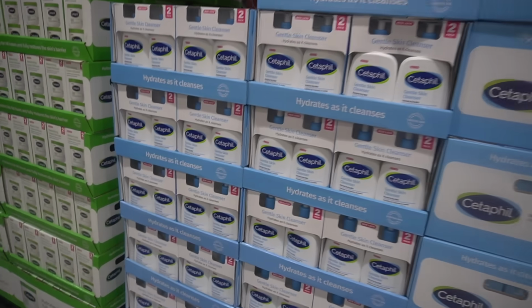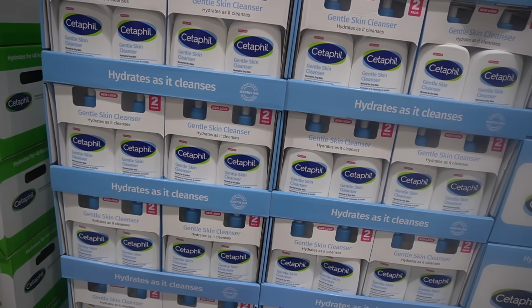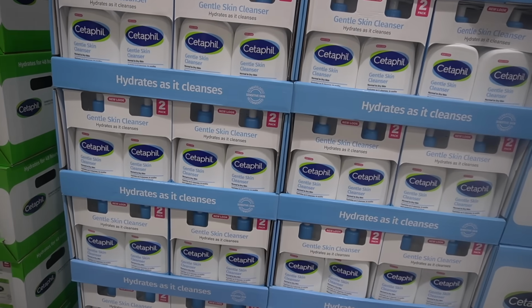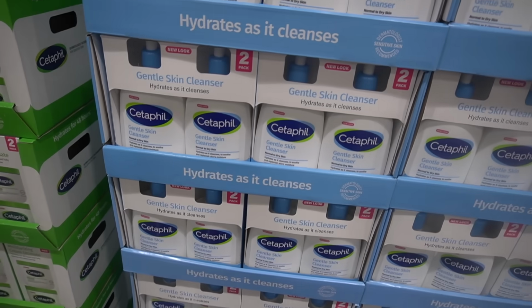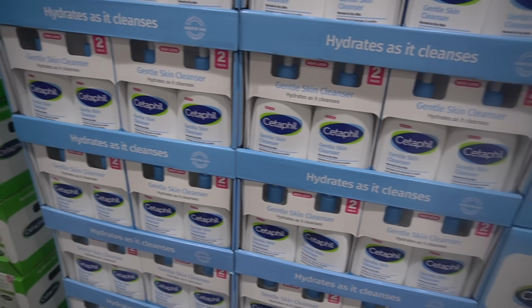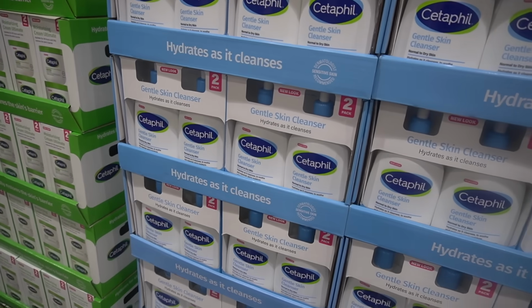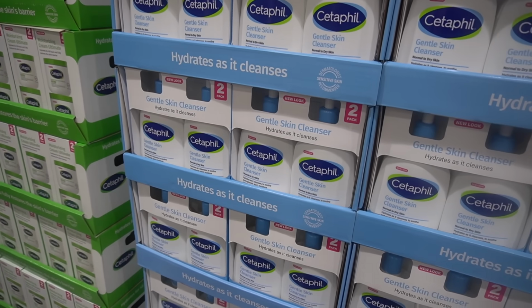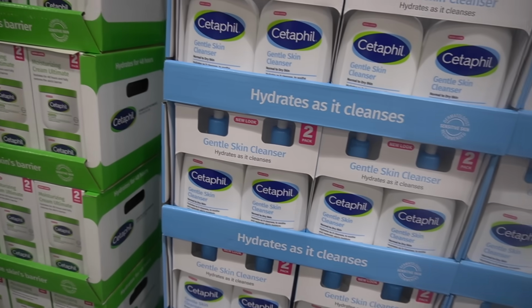Then we've got the Cetaphil Gentle Skin Cleanser. This is a mild, creamy cleanser. If you have dry, sensitive skin, this is a great option. If you unfortunately sustained a sunburn on your face or got too much sun, the skin's really sensitive, trying to heal, I would suggest a mild, creamy cleanser like this. $14.99 for this 2-pack, down from $19.99, so $5 savings.